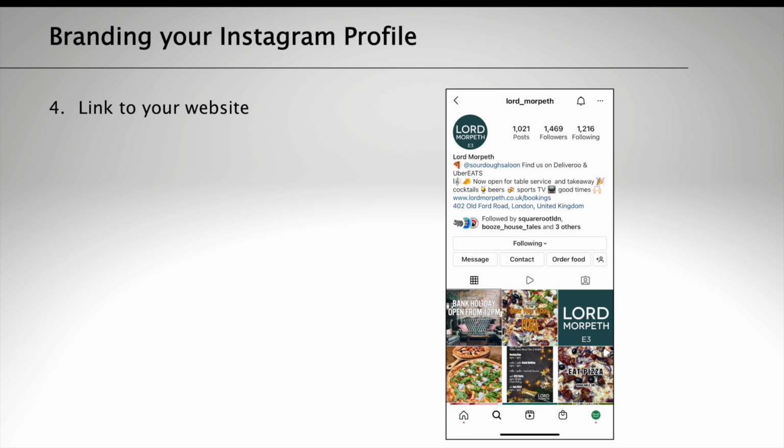Next, link to your website. Use the website field for this rather than putting it in your biography. This makes it a clickable link and it's easier for users to find out more information about your business if they head to your website.